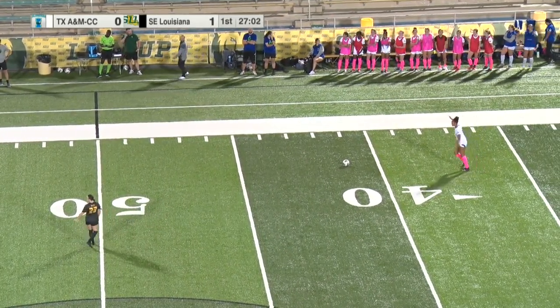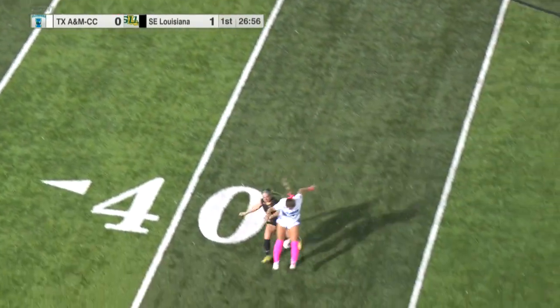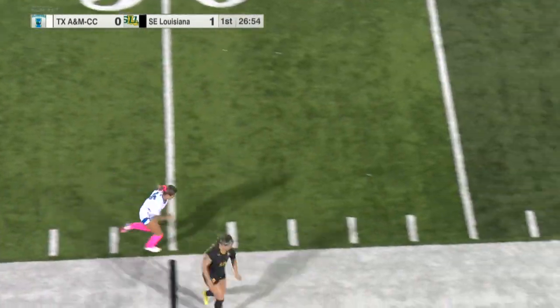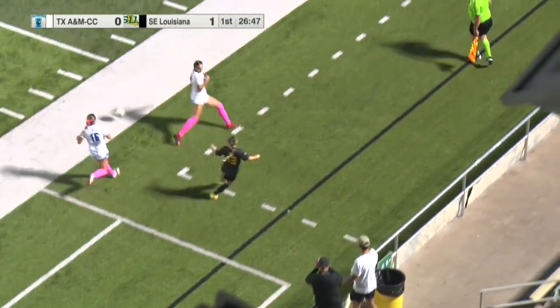And now just on this set piece free kick, you can see 5 players for the Islanders playing near the back line there of the Lady Lions. And now here's Yoder, a nice steal, trying to 1v1 the defender, pushes it around her. Great touch and speed.